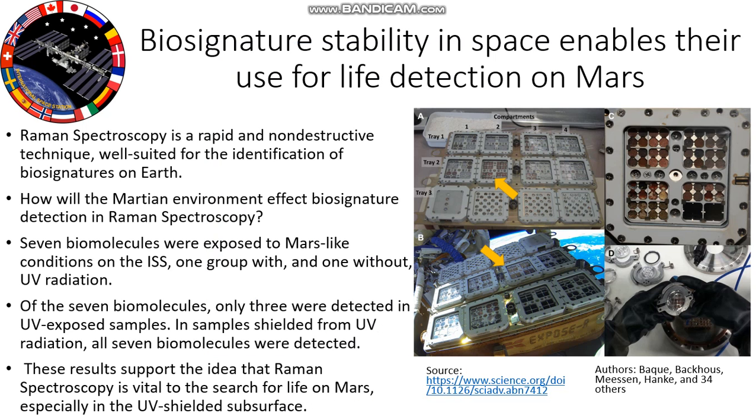Hi, I'm Drew. Today I'll be presenting an experiment that tests the viability of Raman spectroscopy in the search for life on Mars. So, I want to be an astrophysicist, and one of the biggest questions we face is, are we alone? Is there other life in our solar system? And this experiment gets us one step closer to having the tools and knowledge we need to answer that question.